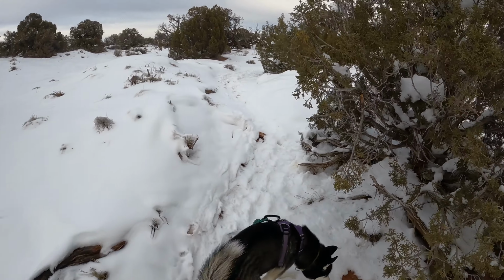So yeah, that'll do it for Dead Horse Point State Park. Two little mini hikes, probably like 3 miles total, and then one viewpoint hike. So pretty good stuff, I think.